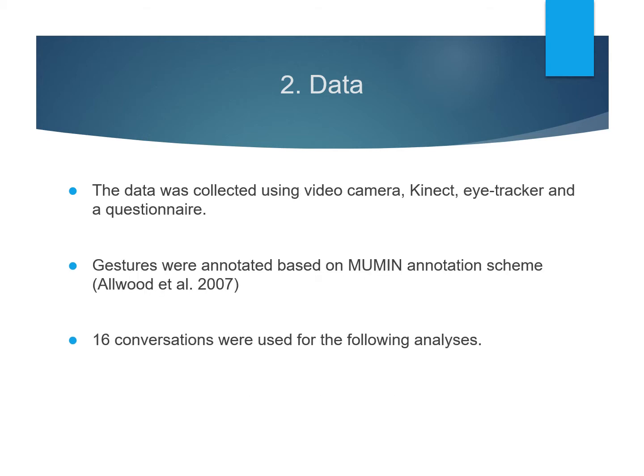The data was collected using video camera, Kinect, eye tracker, and a questionnaire about impression on the robot. Gestures were annotated based on MUMI annotation schema. 60 conversations were used for the following analysis.